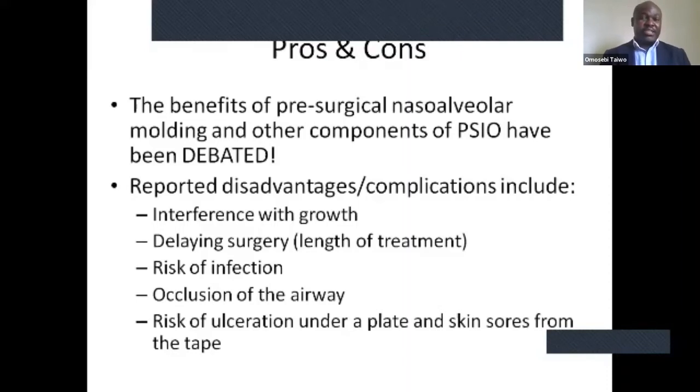Some of the reported disadvantages and complications include the ones that I've highlighted here that have been documented, that it could interfere with growth, that it obviously delays surgery because of the length of time. So I'm happy when the last speaker said that it does not intervene so much. At any point in time when the child is qualified for surgery, they stop the PSIO treatment and the child can have surgery. There's also risk of infection. And when it involves the use of a nasal molding, there has been documentation about the possibility of occlusion of the airway depending on the prowess of the caregiver, because this is not done in the hospital all the time.